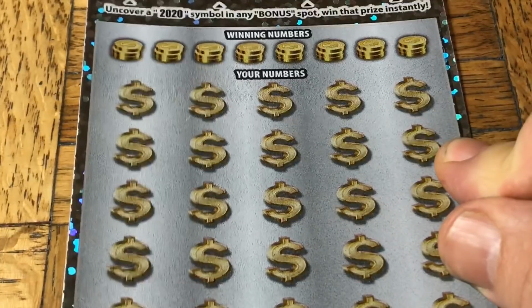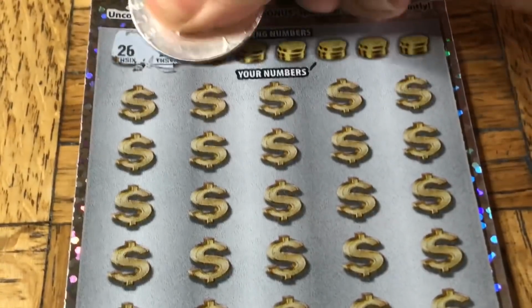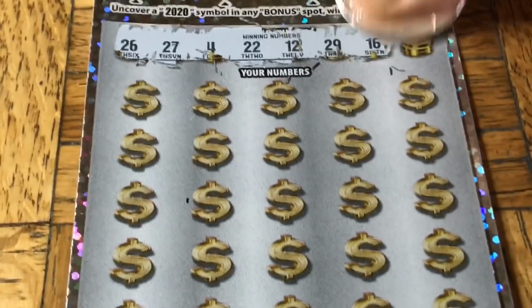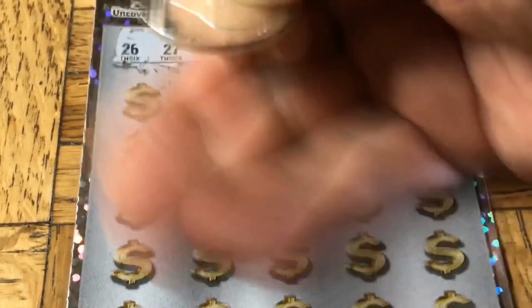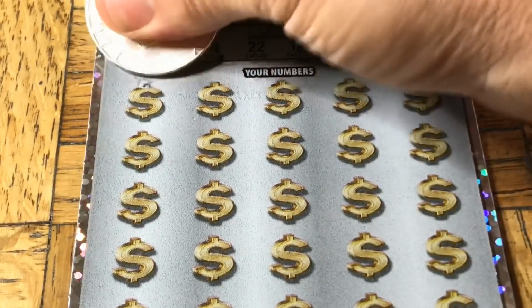A 10, 20, or 50x multiplier are possible. And then, of course, the mythical win all. Let us delve in and see how we do today. $120. So we need a couple of decent wins for sure. Moochie, any good luck you have with you today would be welcome. 26, 27, number 4, double 2, 12, 29, 16, 38.